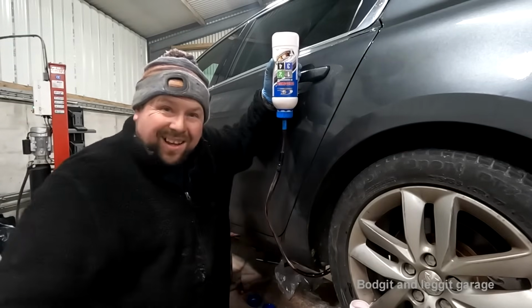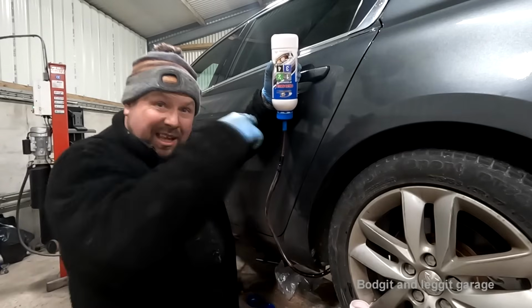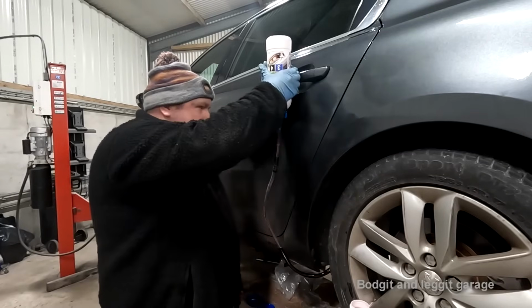Of course, that will be the little hole to let the air out of the bottle so it allows it to go down. That's what that is.